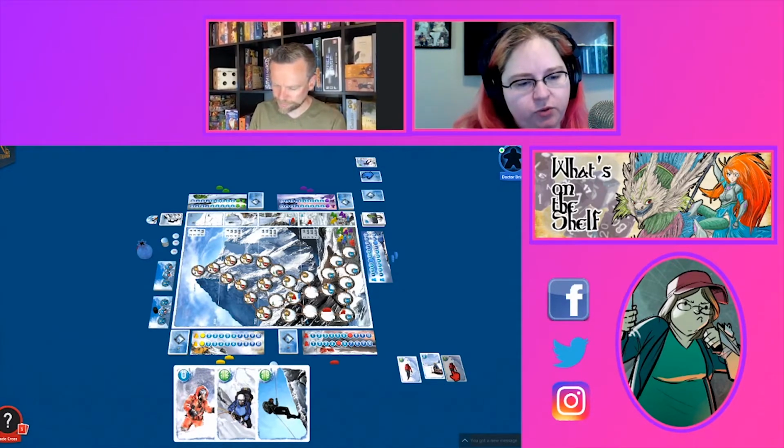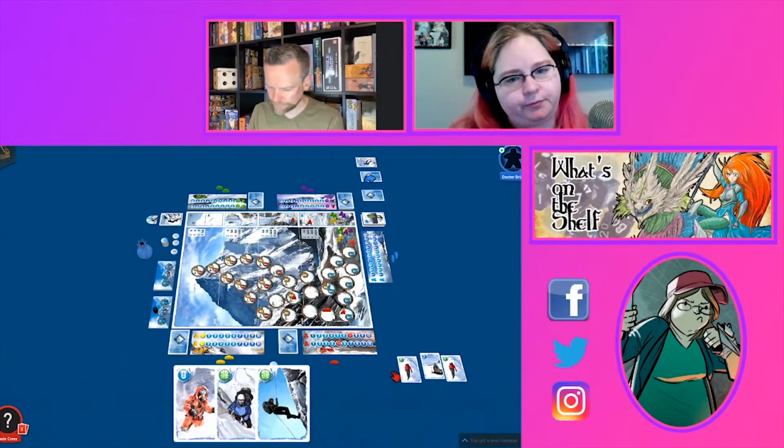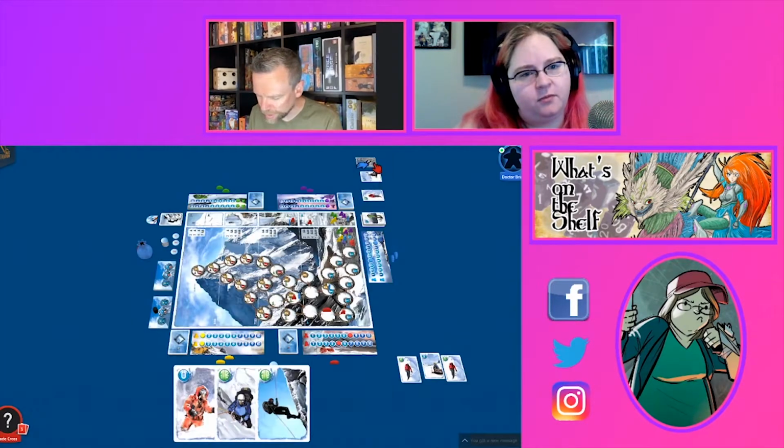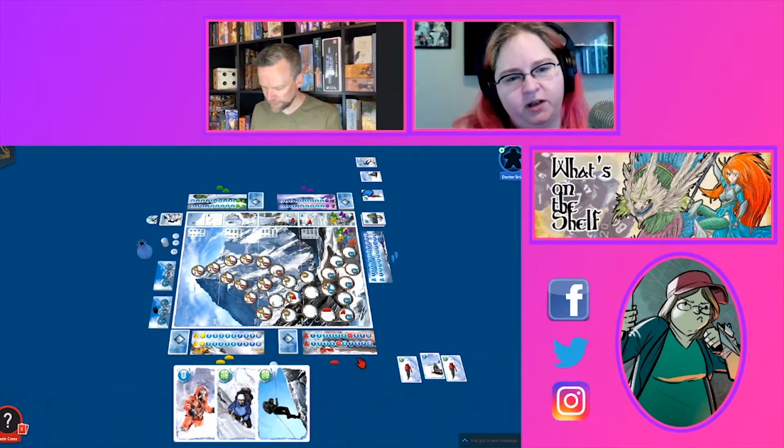So I've got a total movement of 2. And I have a total movement of also 2, I think. Let me press the space button here. Maybe it's 3. You have 3. Oh, I have 3. Yep. So you get a risk token. I get a risk token.